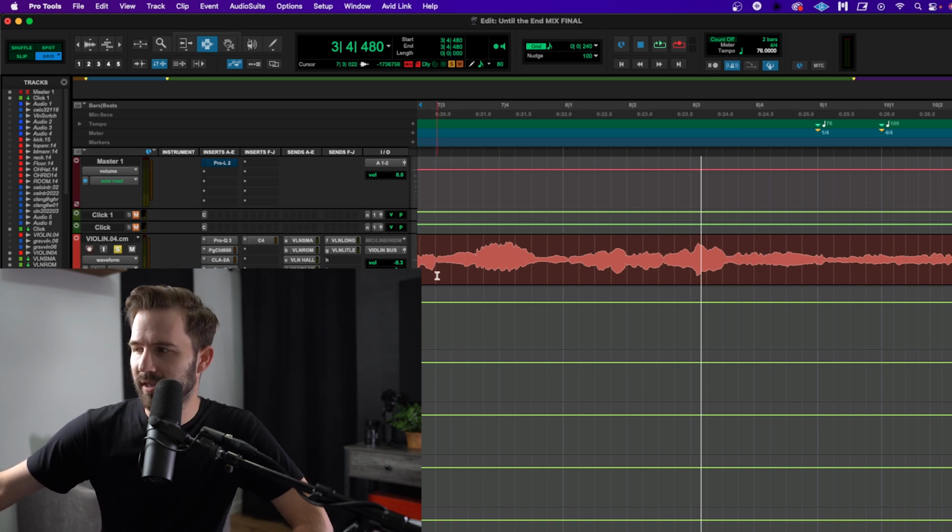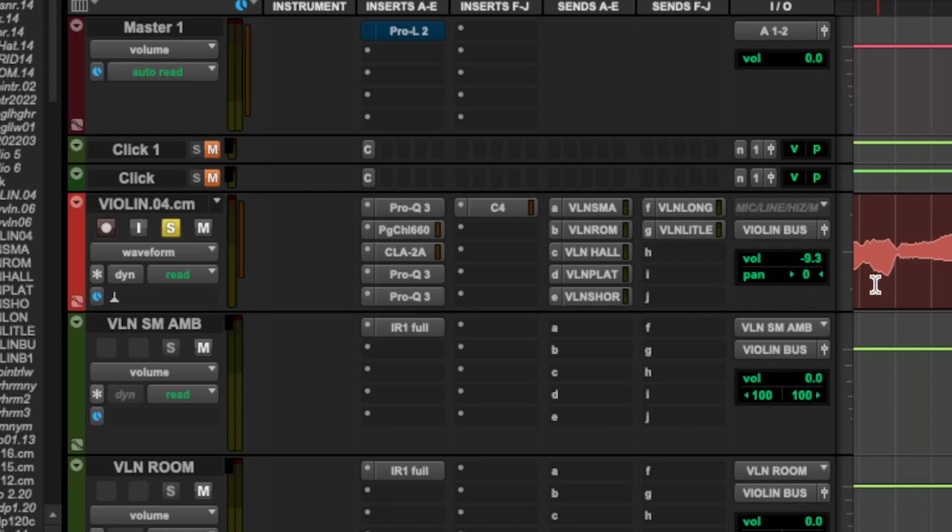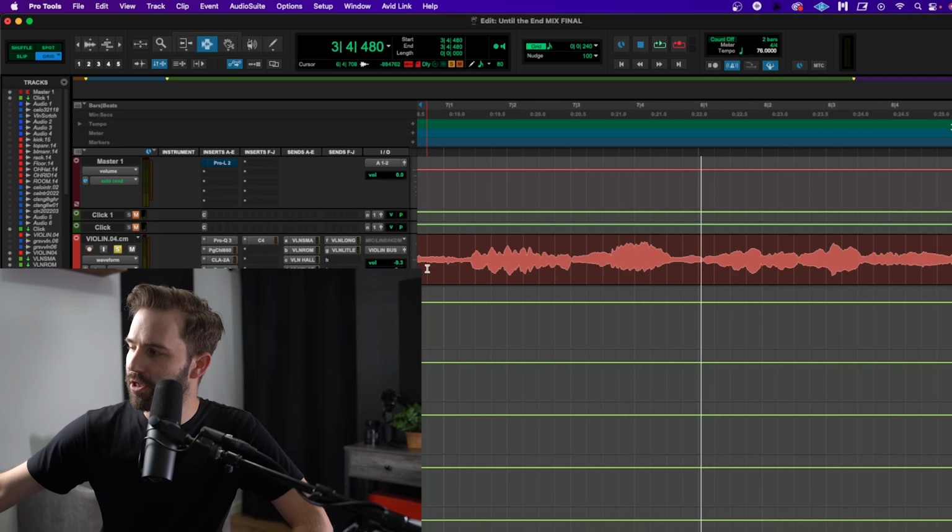And obviously if you understand a little bit of Pro Tools, you see I have a lot of different plugins on top of it. I have EQs, I have compressors, I have reverbs and delays and all the good tools that engineers use.